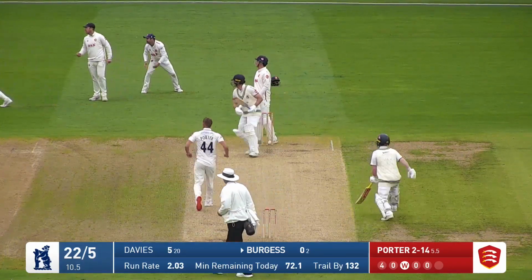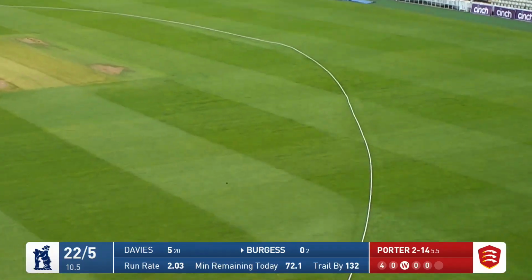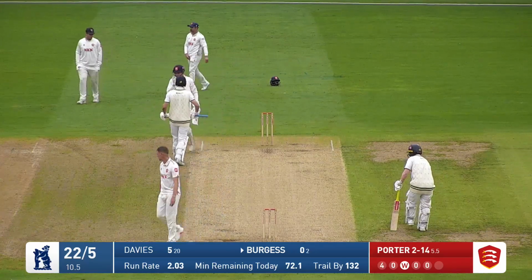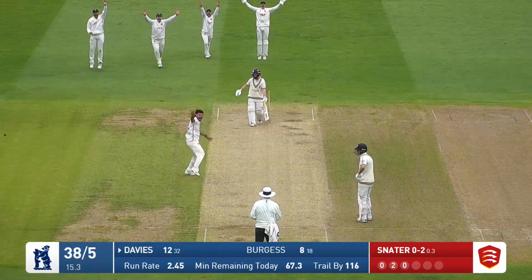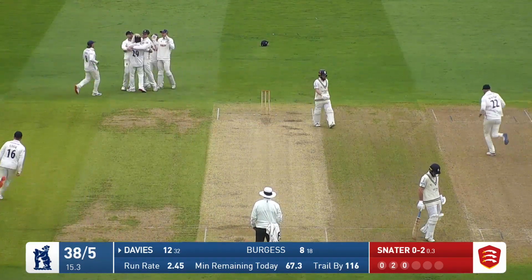Porter is in again, and Burgess flicks this one away to third man. I think it will just about beat the chasing fielders. It does. A boundary to Burgess. Ironic cheers. In comes Snater. Bowls, and that squared him up, and that is out. Davies' resistance is snuffed out.